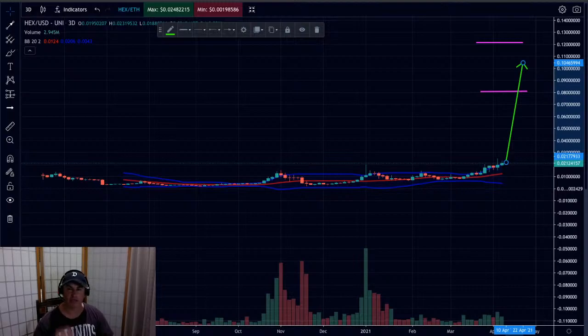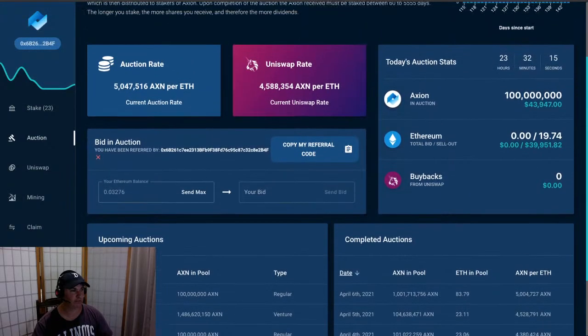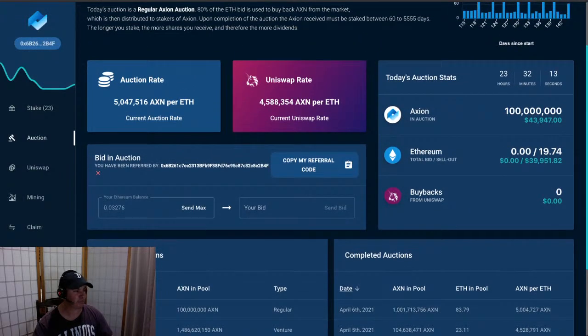But I think that with people getting more Axion per ETH, it's a great place to buy up heaps of Axion and then stake it long term. So I think there'll be quite a few players getting in there for that too, Patricia. So hopefully that answers your question from both counts. I'll get out of that chart there. We'll jump back to the auction. We'll probably finish up on that.